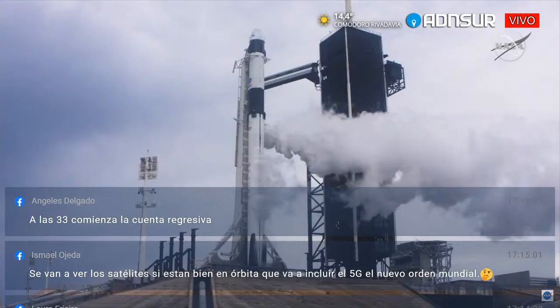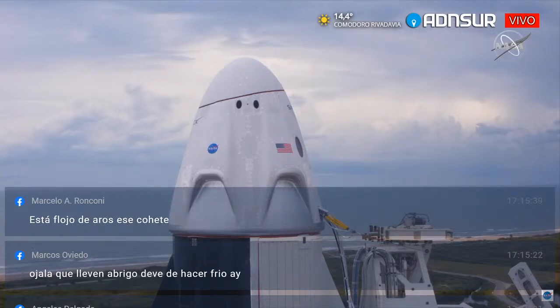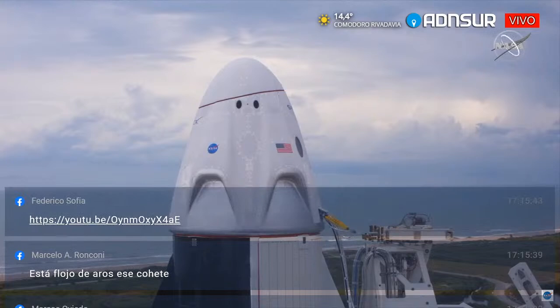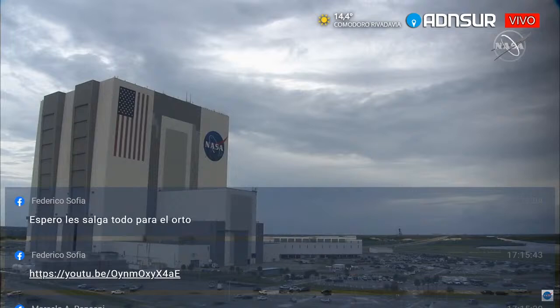And that didn't sound great right there. That was the weather net going out, but we're still standing by for a final decision. And we're going to continue to listen in for an update. But in the meantime, we're going to go over to John Insprucker at SpaceX headquarters in California.